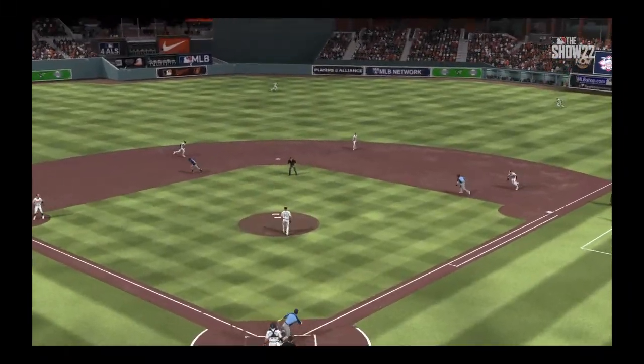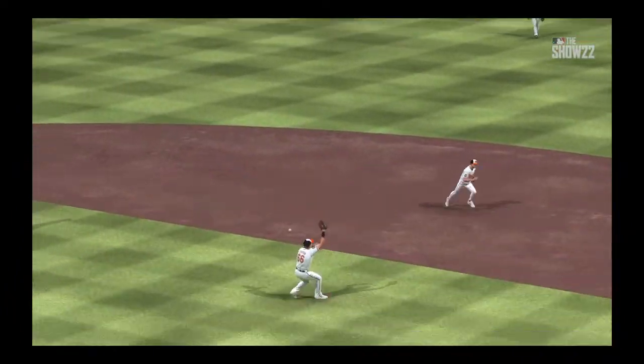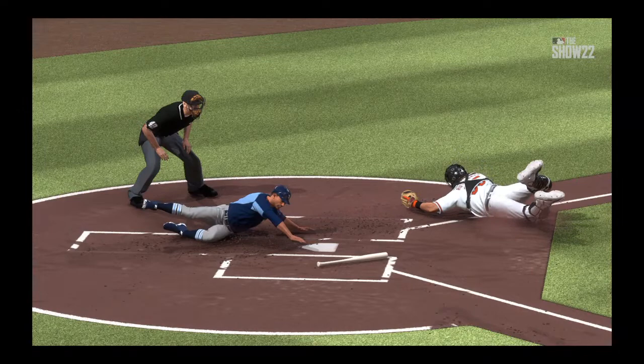I'll tell you, man, it's such a good feeling when you smoke a line drive into the gap like that. I mean, sure, home runs are king, but I feel like nothing makes you feel like a true professional hitter more than a bolt the other way.